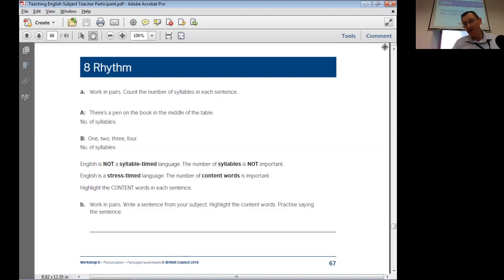Content words are the ones which carry all of the meaning. You can understand what the person wants to say with only the content words. Click, icon, left, screen. So you can drop the prepositions and the articles, and you can still understand the sentence. The content words are the important ones, which is why sometimes English is difficult to understand, because we do not stress the non-content words. Okay, so participants write their own sentence, they mark the content words, and they practice saying the sentence.